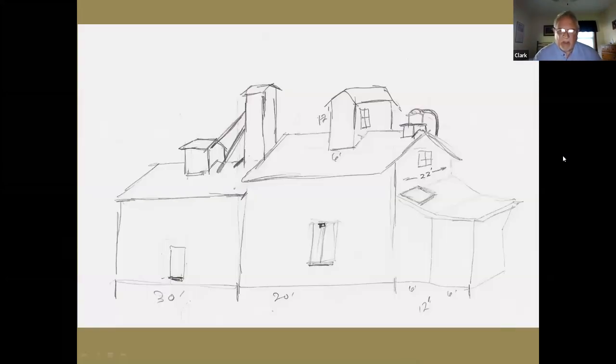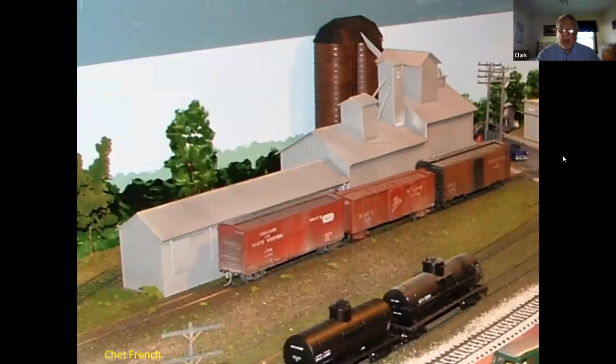This is the first scale drawing I've ever made of anything for modeling, and this is as good as it gets. But I wanted to keep track of what I wanted to do to build this thing. And at this time, I don't know if I had a digital camera or not, but I wasn't taking pictures of everything I was doing.